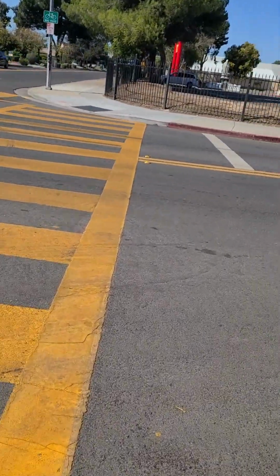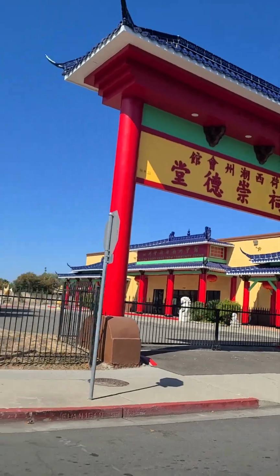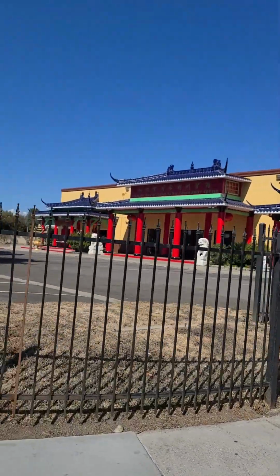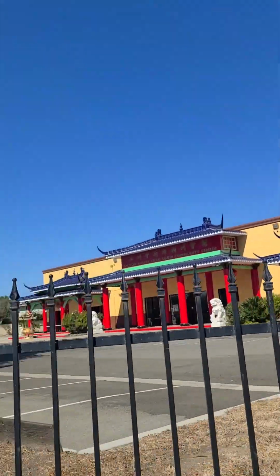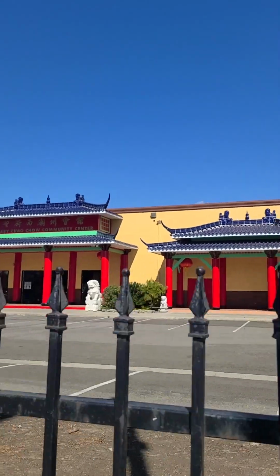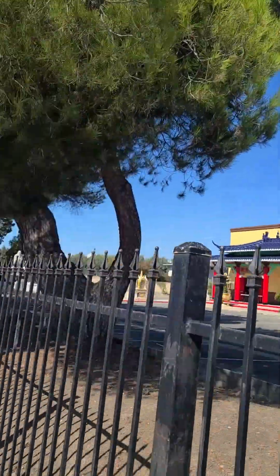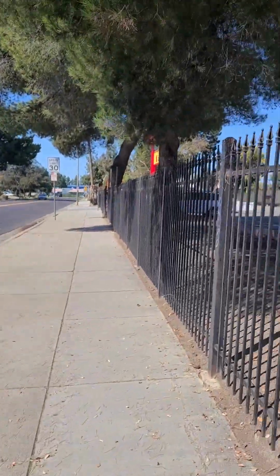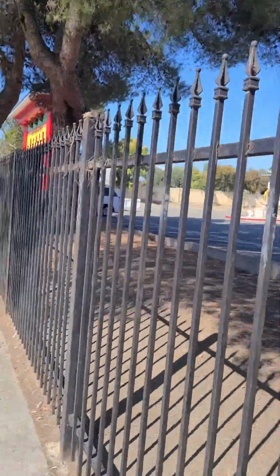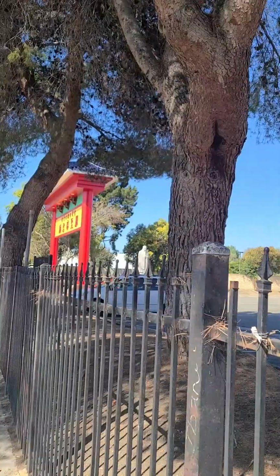Let's cross here. So we have this giant sign in Chinese here. A lot of the stone lions there, you can see. Red, yellow, and green themes. It says there, the Silicon Valley Chow Chow Community Center. Pretty cool, honestly. We are pretty close to Tully, so there's a very strong Asian influence here. I think that's a Confucius statue over there.